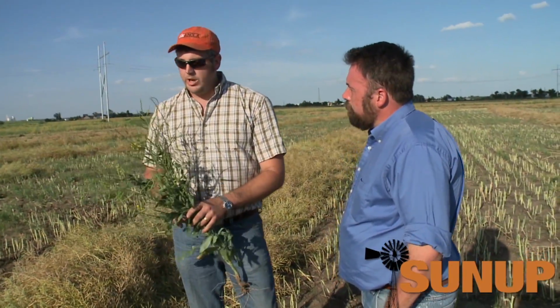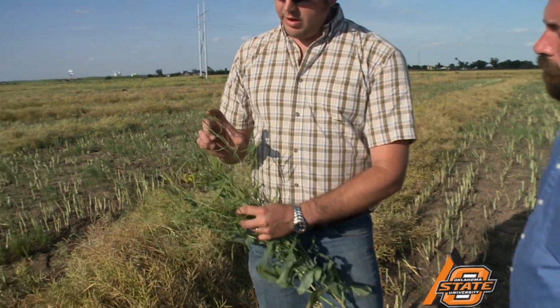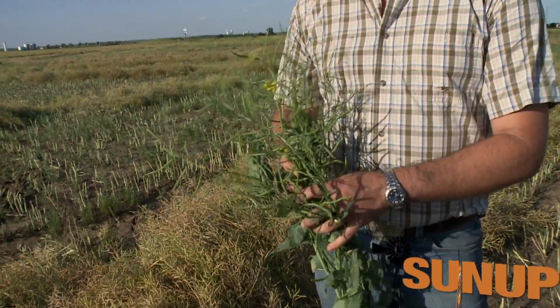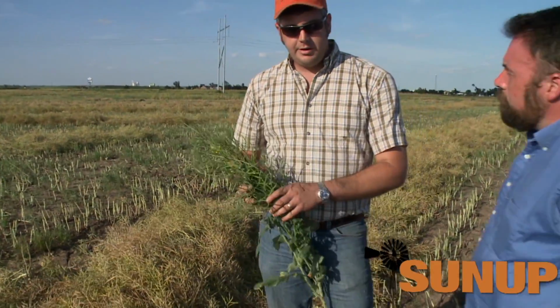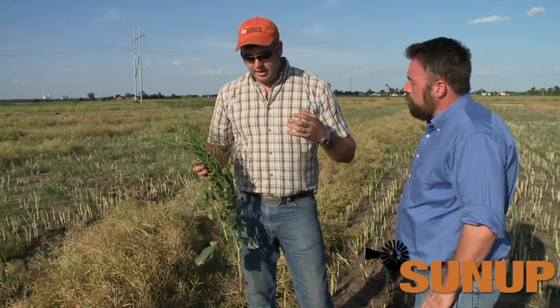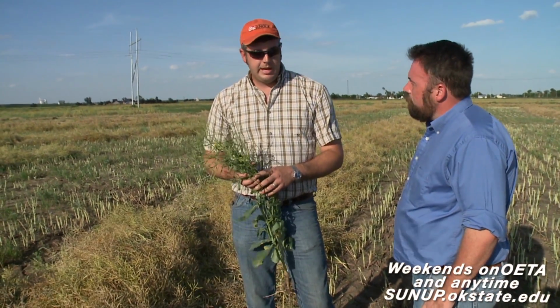Sometimes we have an issue if we have a lot of biomass out here and not a lot of pods in some areas of the state. Like we talked about before, we didn't get very good pod set. So we got a lot of biomass, not a lot of seed, and sometimes that's an issue trying to get it separated on the shoe. Get those sieves set correctly, get your air ratio set to where you're getting enough to separate the material, but not blowing the canola seed out the back.